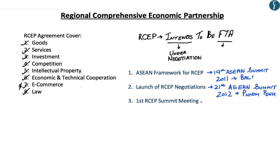While the most important of these 3 summits is the first RCEP summit meeting, which was held in Manila, Philippines in the year 2017. Now, you have to understand that the first 2 meetings were ASEAN summits, and the third summit was actually the first RCEP summit, which was held after multiple dialogues. And because it is very recent news, it becomes important for your prelims examination.